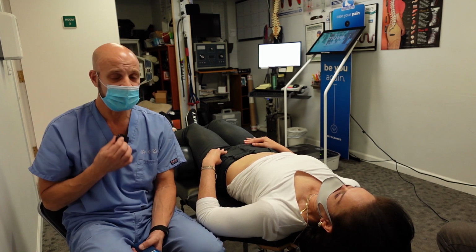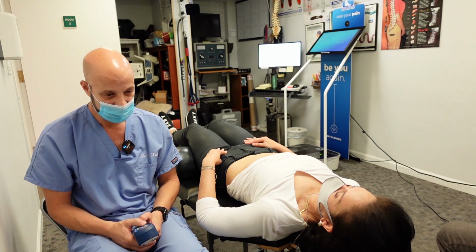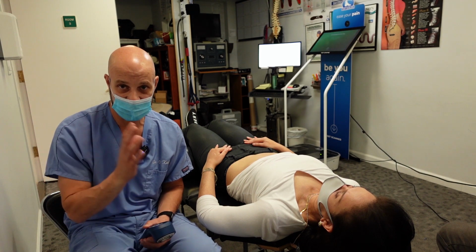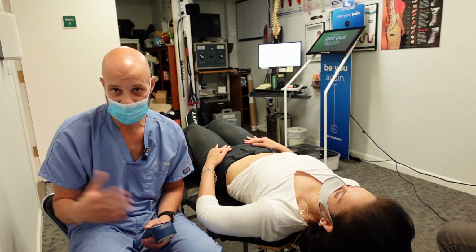Okay. So we're going to go ahead and do the maneuver again, but we have to be very gentle with her. And she also understands and has the right expectations, I think, and understands what our limitations are. Obviously, if it's a sliding type 1, that can be corrected. Type 2 is different, and 3 and 4 and so on.